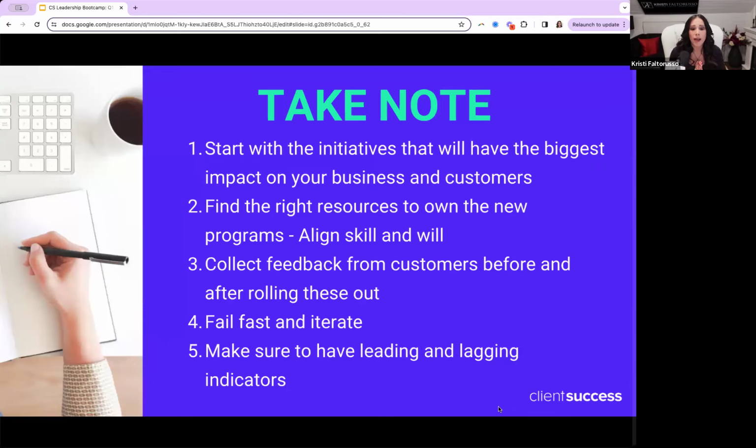Last one, make sure to have leading and lagging indicators that you are measuring. If you do not have KPIs, we will not know if any of these things are successful, one way or the other. So please make sure that you have a good understanding of how we are measuring these things, both leading and lagging. Get your data together.